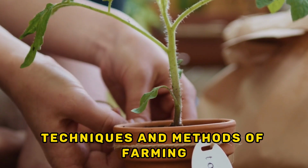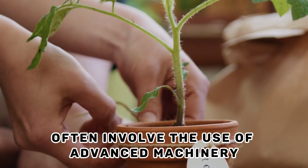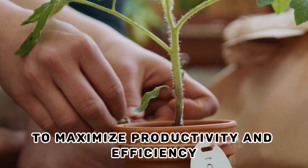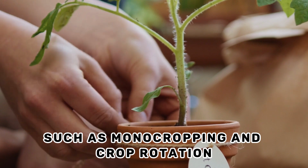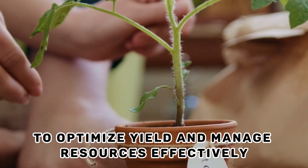Techniques and methods of farming. Modern farming practices often involve the use of advanced machinery, irrigation systems, fertilizers, pesticides, and other technologies to maximize productivity and efficiency. Large-scale farms employ specialized techniques, such as monocropping and crop rotation, to optimize yield and manage resources effectively.